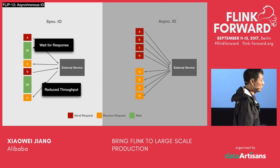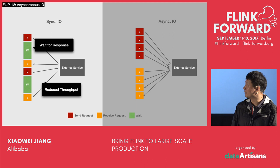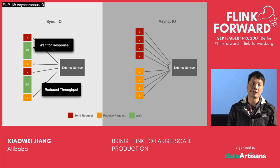Another issue caused by this approach is once you start waiting, it's hard to predict how much time you will be spent waiting versus doing useful work. So you will have a hard time deciding how much CPU resource you should request from the underlying cluster managers. You will either over-request or under-request CPU resource.